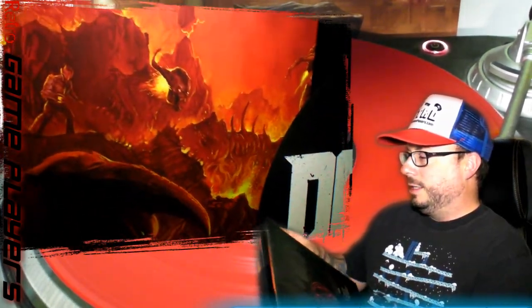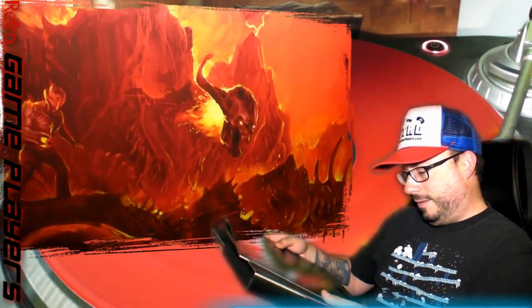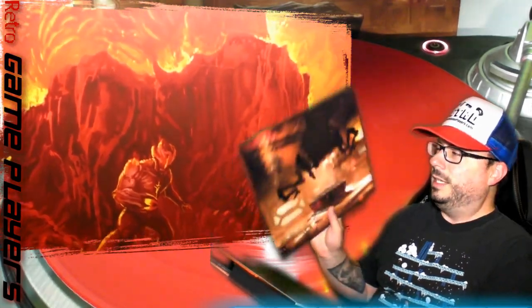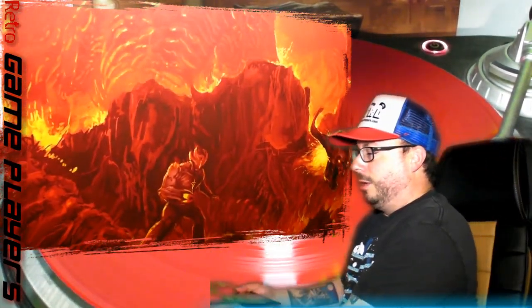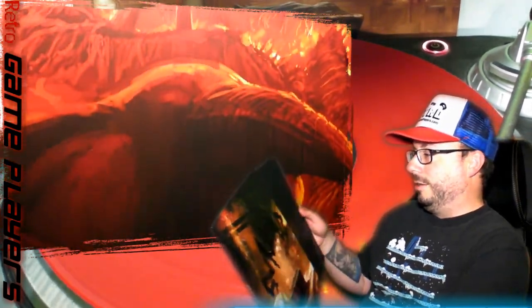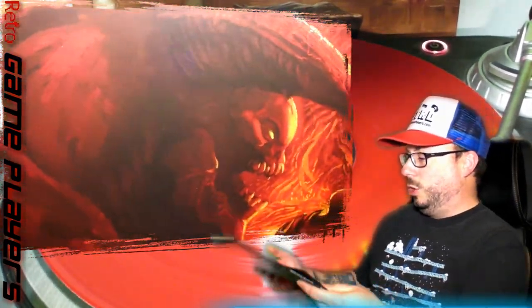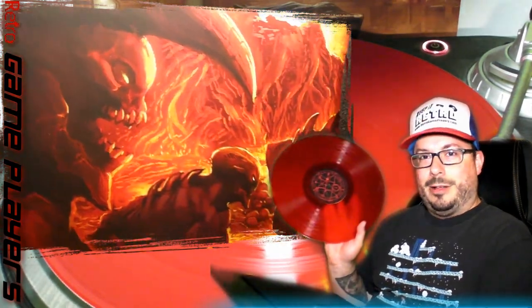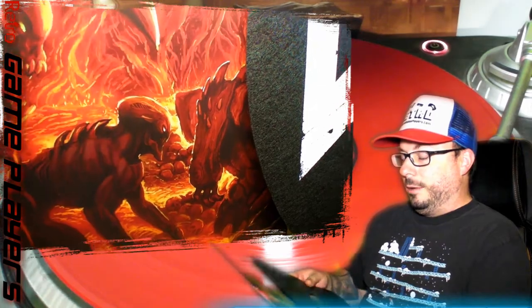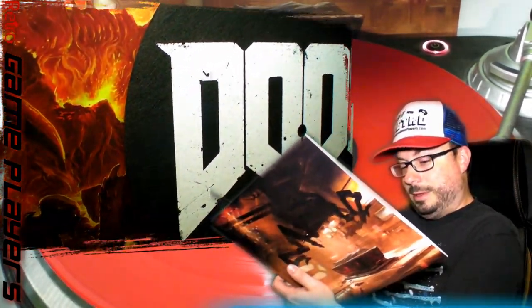One song in particular, I believe it's Rust, Dust, and Guts, is absolutely insane. These are all really cool. Every song in here is just awesome. But look at this. It's a super blood red LP. Very, very cool. So I was really stoked to pick this up.